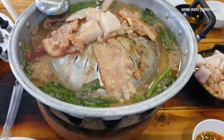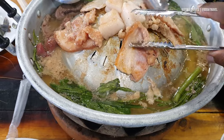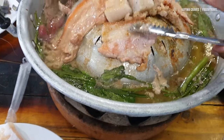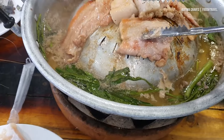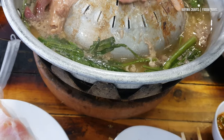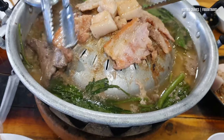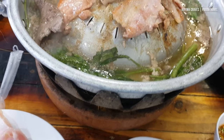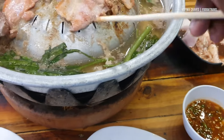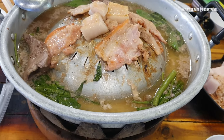I've placed some of the meat in the middle, that's where I'm grilling it from, and around where the water is is where I'm boiling the vegetables. So possibly you could just come here and you want to be eating vegetables the whole time, but if you love meat, you're gonna enjoy this. You can see some fat coming out of this pork belly and going into the water, making it almost like a stew or a broth.